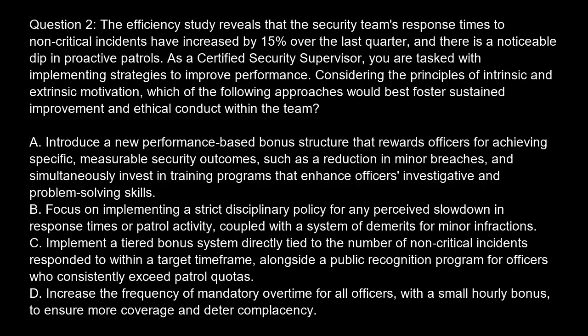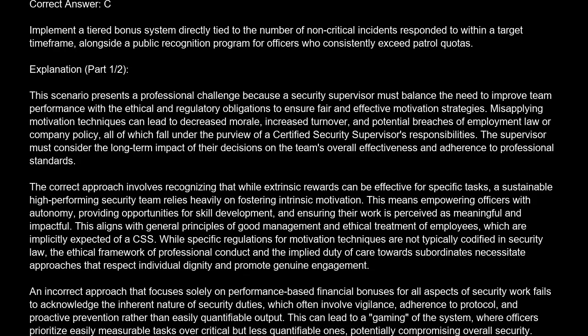Option C. Implement a tiered bonus system directly tied to the number of non-critical incidents responded to within a target timeframe, alongside a public recognition program for officers who consistently exceed patrol quotas. Option D. Increase the frequency of mandatory overtime for all officers, with a small hourly bonus to ensure more coverage and deter complacency. The correct answer is C.